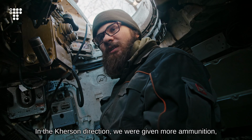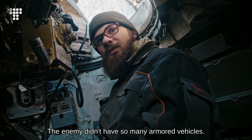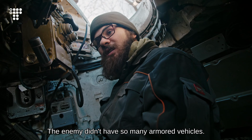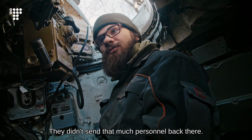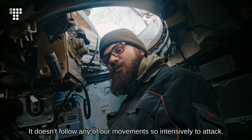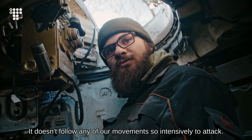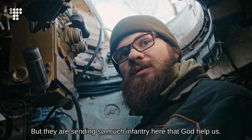In the Kherson direction, we were given more ammunition. But the enemy also had more artillery. The enemy did not have so many armored vehicles, and did not have that many forces. They did not send that much personnel back there. There is artillery here, but there is less of it. It does not follow any of our movements so intensively to attack. But they are sending so much infantry here that God help us.